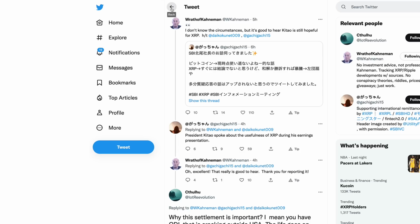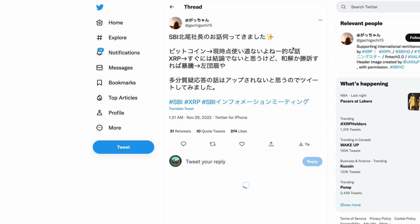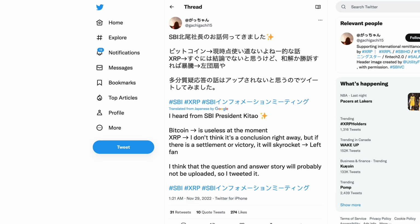Right now we're only seeing these small exchanges. We're seeing small fintechs utilizing XRP in these types of retail capacity for cross-border remittances. I mean, it's all fine and good. It's helping to build the ecosystem, baby steps, right? But I thought this was great hearing Yoshitaka Kitao say this in a current earnings report, and he is basing it on the settlement. So hopefully we see a settlement soon.